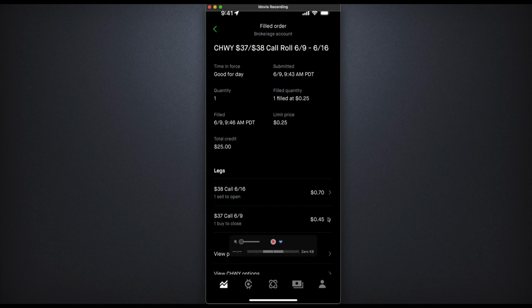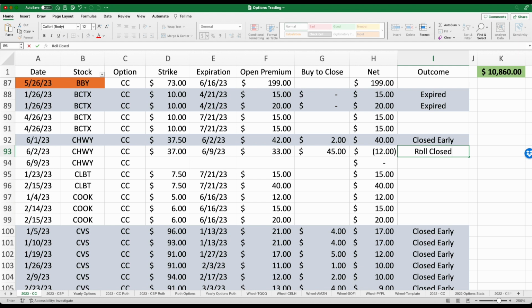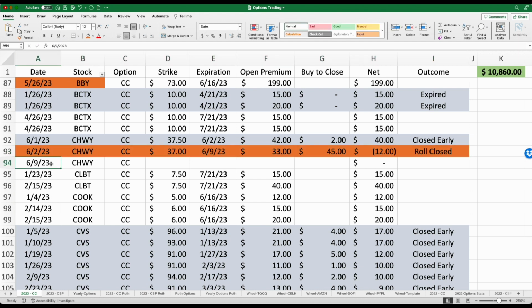Remember, I bought to close this contract for $45. So I have to go ahead and put the new amount here, and it's going to go ahead and reflect a loss on this transaction of $12. Now I'm going to go ahead and indicate that I roll close this position. One of the things that I will do, orange shade to indicate this is a rolled position.